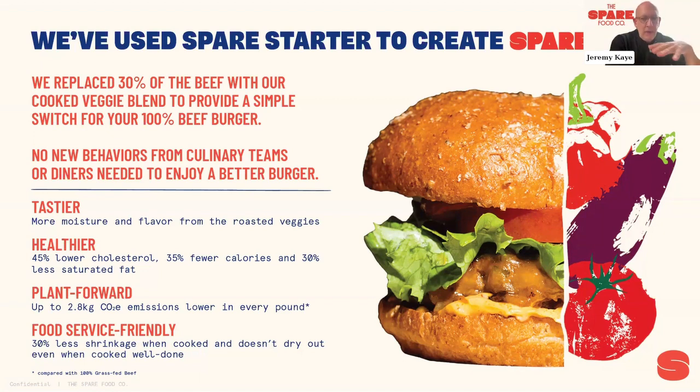What we've done very simply is, in the ethos of the Spare Food Co., we're not using any whole muscle to grind for our burger. We're only using trim from the beef, and it's all grass-fed at this point in time. It's blended with our veggies. No additives, no milk powders or pea proteins or anything else that you generally see as a binder. This is Adam's expertise as a chef again, working with our manufacturing partners to bring this clean ingredient product to market.